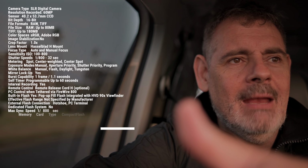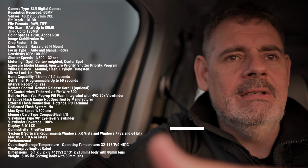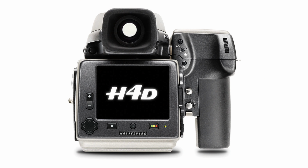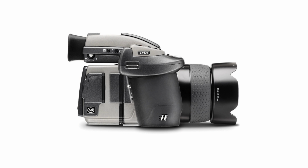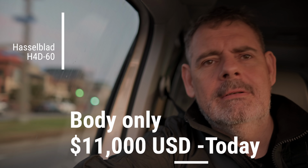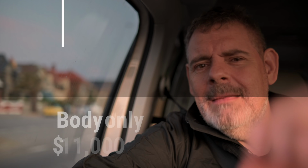So who would get this camera? Why would anybody get this camera? You get the 60 megapixels, huge sensor, 16-bit. I mean, there's obviously things like the GFX. And interestingly, I was just looking on KEH, I don't work for KEH, and the body alone, there was one on there, and the body alone is still 11,000 US dollars. So that has to say something about the quality of this camera.